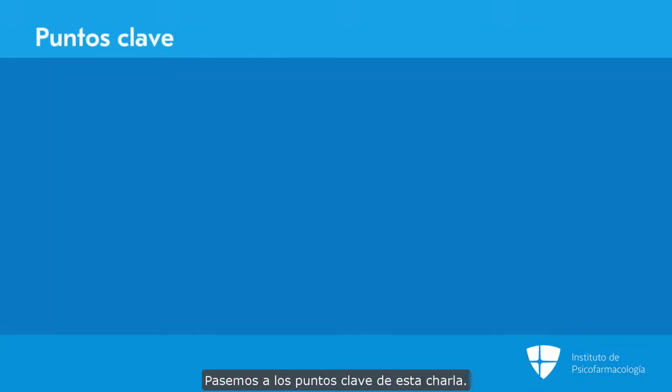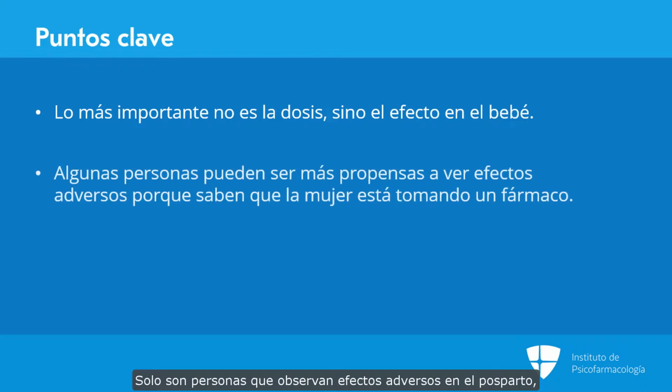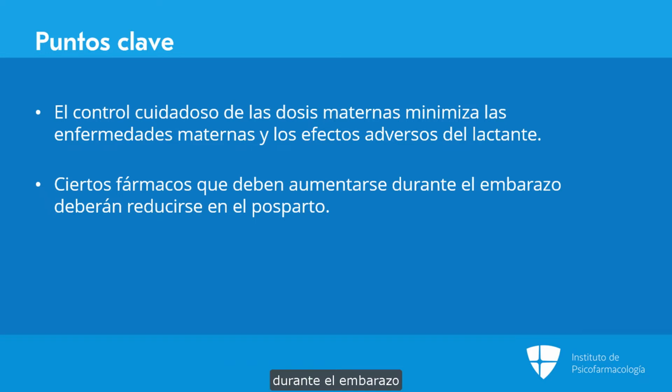Key points to this section of the talk. Remember that what really matters is not the infant dose, but the effect on the infant. CNS and GI effects have been observed, but remember, none of these are from randomized controlled trials. They're just people observing effects in the postpartum in a time where they may be more prone to see effects or expect effects because they know the woman is on a drug. Careful monitoring of maternal dose in pregnancy and postpartum is really important to minimize both maternal illness and infant adverse effects. And remember that certain drugs that may need to be increased during pregnancy will have to be brought back down again in the postpartum.